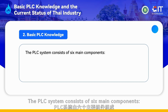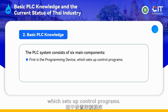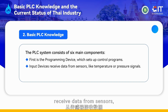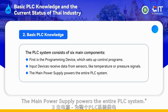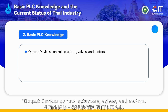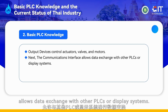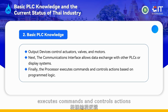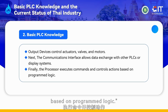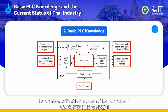The PLC system consists of 6 main components. First is the programming device, which sets up control programs. Input devices receive data from sensors, like temperature or pressure signals. The main power supply powers the entire PLC system. Output devices control actuators, valves, and motors. Next, the communications interface allows data exchange with other PLCs or display systems. Finally, the processor executes commands and controls actions based on programmed logic. These components work together to enable effective automation control.